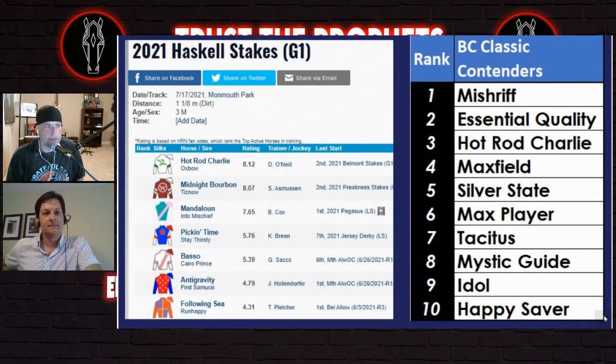I don't think Mandaloon is better than Hot Rod Charlie. I've been a Hot Rod Charlie fan all year, and I'll stick by that. I think this is the one he gets the win. I don't think you're going to get paid much for it again, because I think all three of those horses are going to be 3-1 or less.